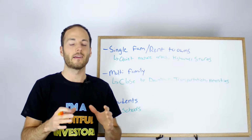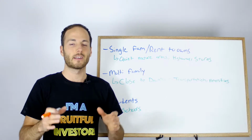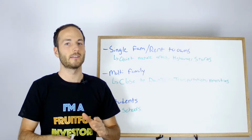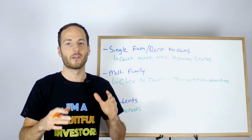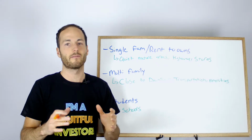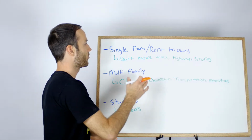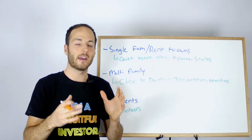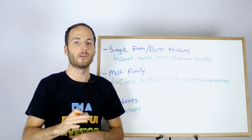So these are the areas you really want to focus on, as well as when there's nice trees, because it's a mature area, nice big trees, that kind of thing, with some community centers and baseball diamonds, all that. That's what the single family tenant wants. And they also want to be close to highway access because these tenants, the parents, normally commute to work.